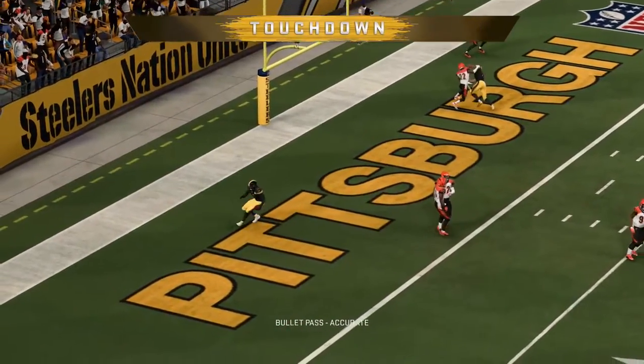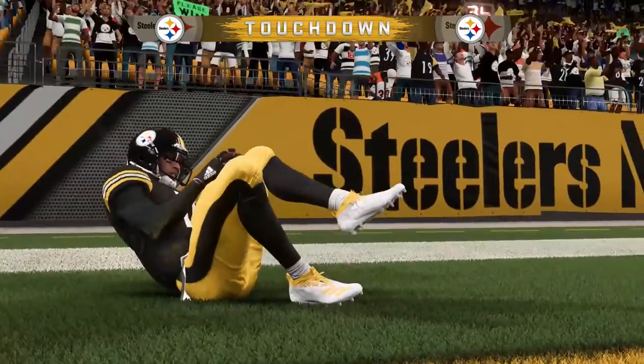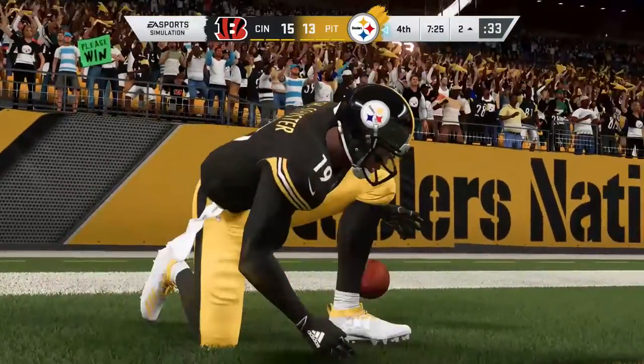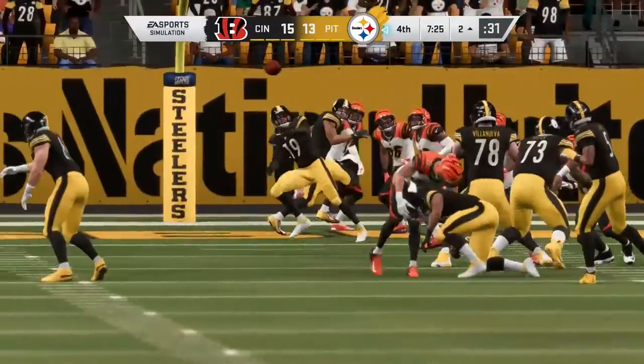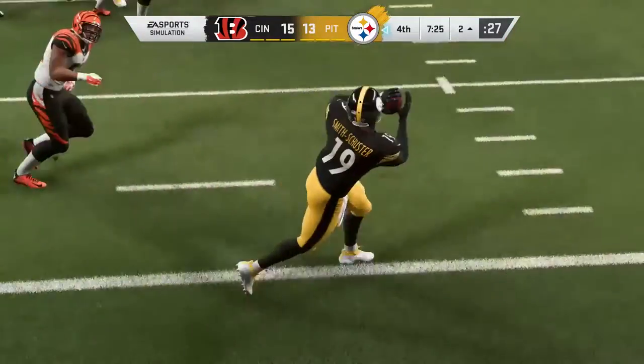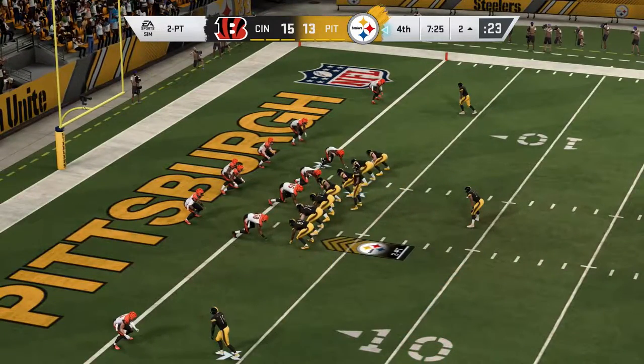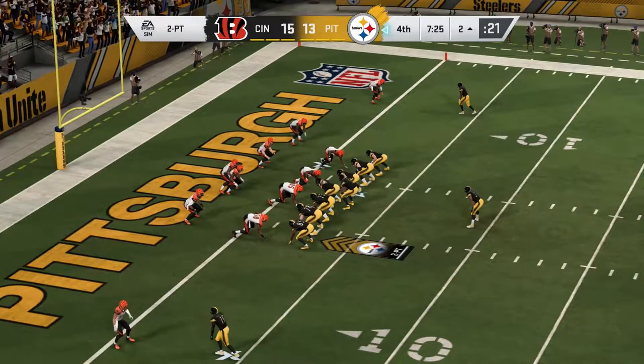Here's Dobbs to throw. That is caught. It's Juju for the Steeler touchdown. A 7-yard touchdown grab as they now sit just a 2-point conversion away from tying this game up in the 4th quarter. Big 4th down conversion for the score and the defense. That is a tough pill to swallow.